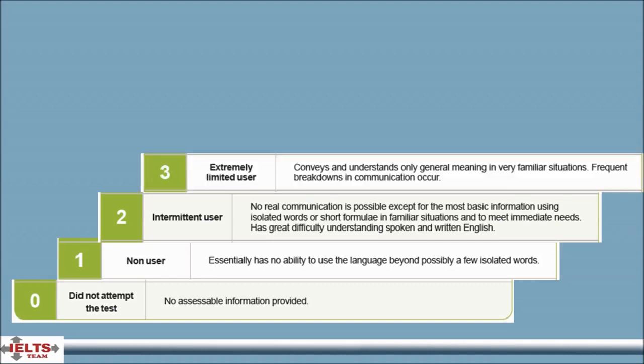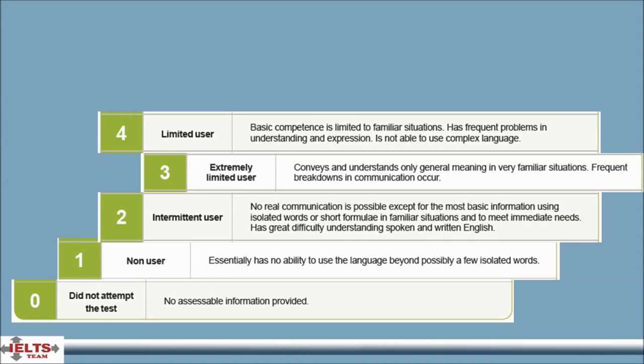Band score 3 is for an extremely limited user who conveys and understands only general meaning in very familiar situations. Frequent breakdowns in communication occur. Limited users achieve 4. Their basic competence is limited to familiar situations and have frequent problems in understanding and expression. They are not able to use complex language at all.